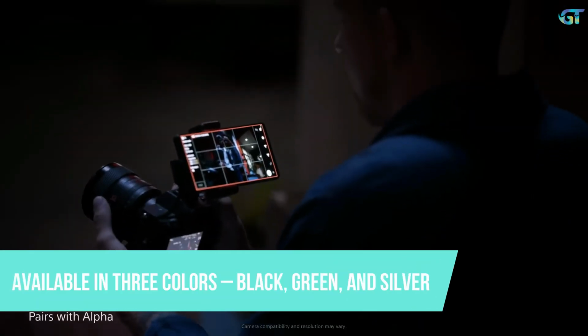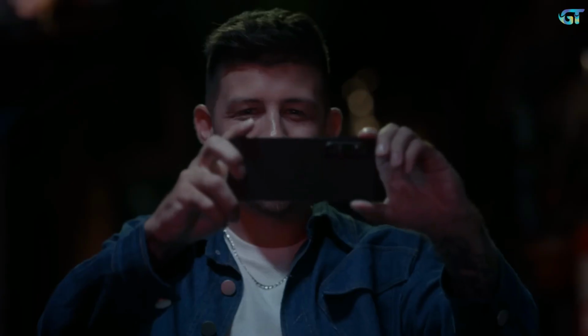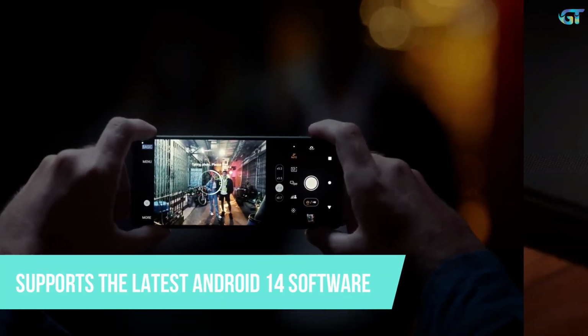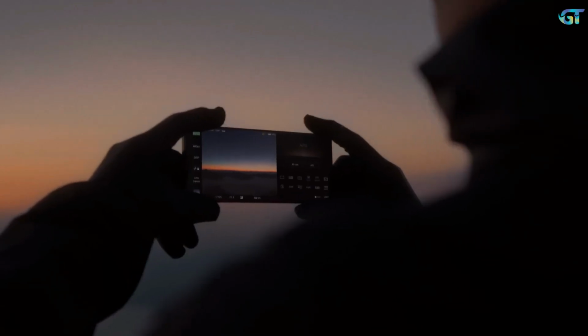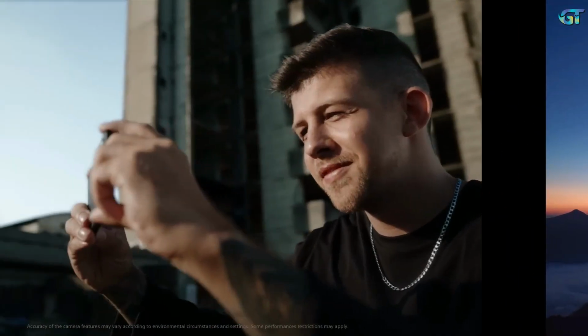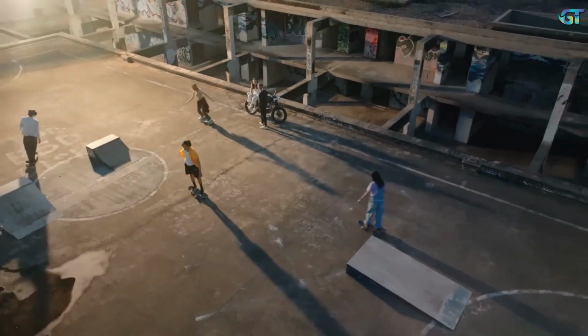This handset is available in 3 colors: black, green, and silver, and supports the latest Android 14 software. Unfortunately, it isn't going to go any further than that, which is a slight concern with Android 15 on the horizon, but Android 14 is still capable enough if you're not concerned about being on the cutting edge. Besides, at least you don't have to worry about any bugs with new updates.